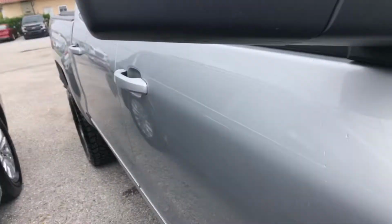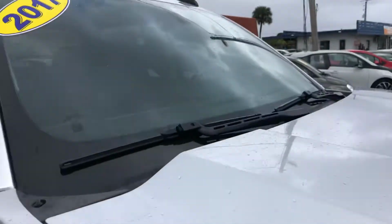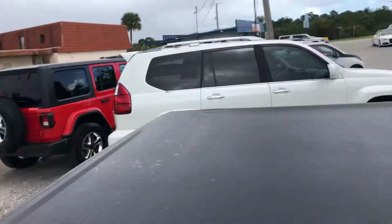Passenger door looks great. Side view mirror looks excellent. Another little scratch right there. Glass all looks real good. There's no stars, no bursts, no cracks. I'm gonna check out the inside of this baby now.